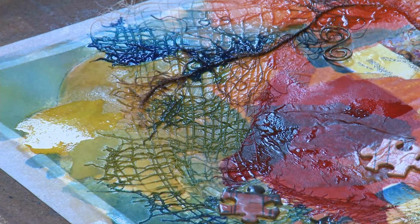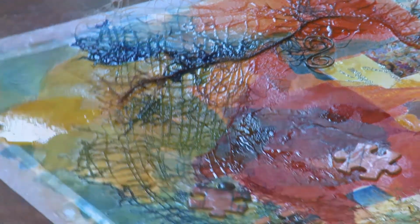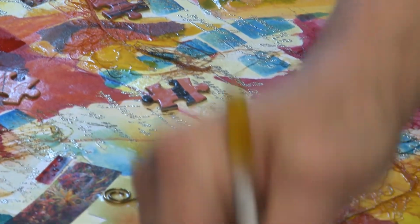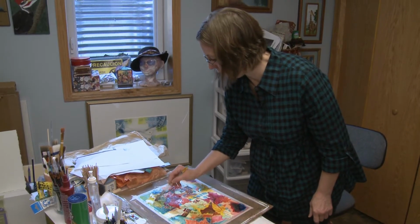I'm at the point now where I usually let it sit and I just think about what I want to do. Look at it, which is what I have to do to know what I'm doing.